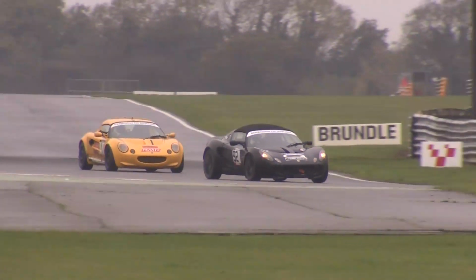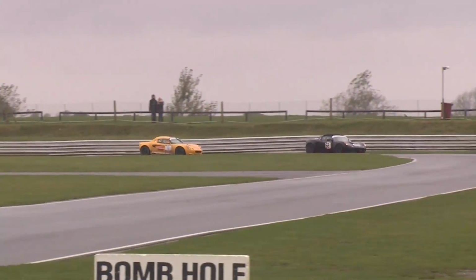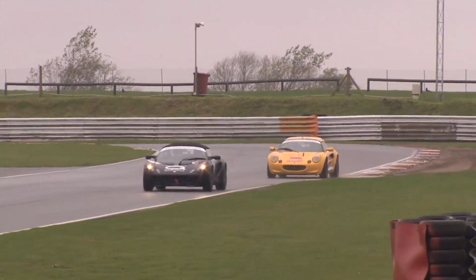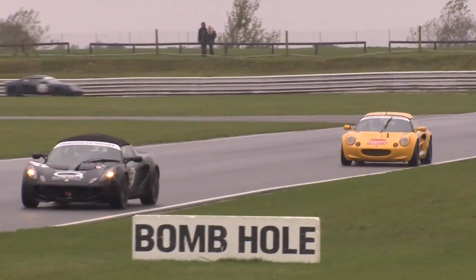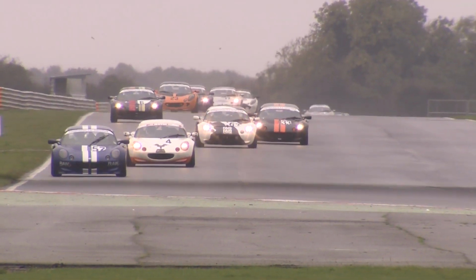There's wipers on full chat there from Ken Savage in behind Craig Denman, but these are far from ideal conditions because it's not really fully wet. The track is very damp, very greasy, but the rain isn't pouring down to give it a full wet feel, so the drivers can be lulled into feeling they can push a little bit harder than they actually can.